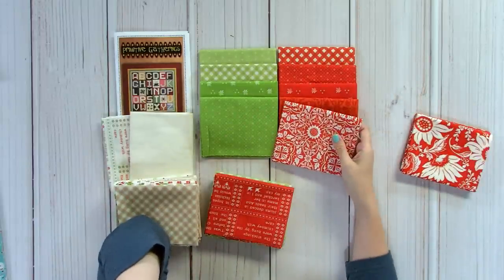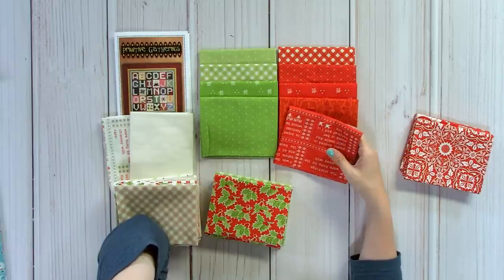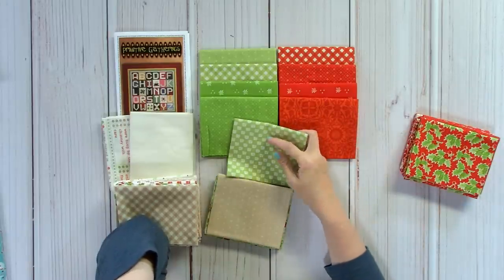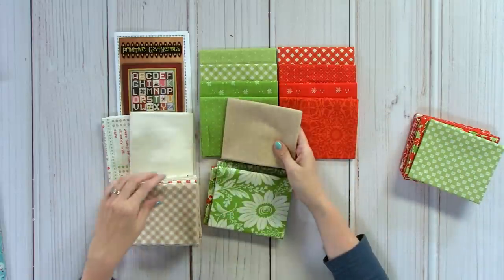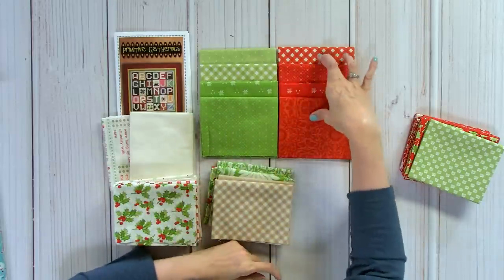This one I also felt was too busy. This one definitely would work. I just, for some reason, this was like my fifth choice. This one, I didn't like the two tones of the colors. And then on the greens, the same thing, the house. And then the same thing, these were just too busy. Now I did consider putting some of the brown in, but then I decided not to. So I'm just gonna be using these four greens and these four reds.